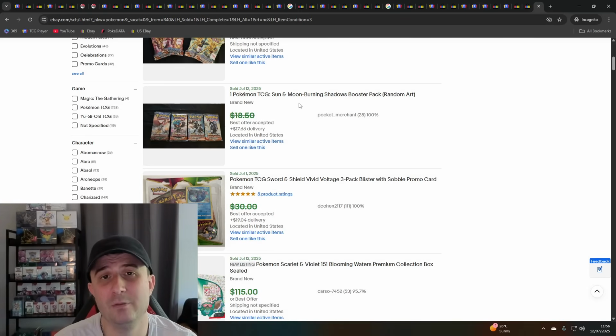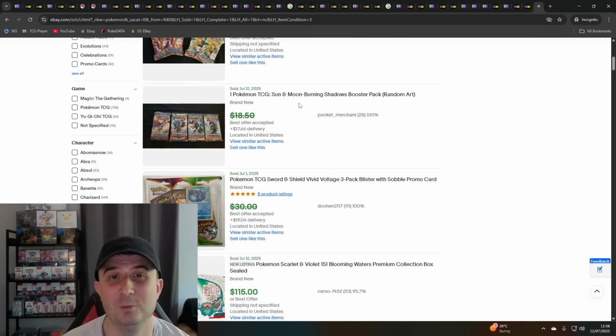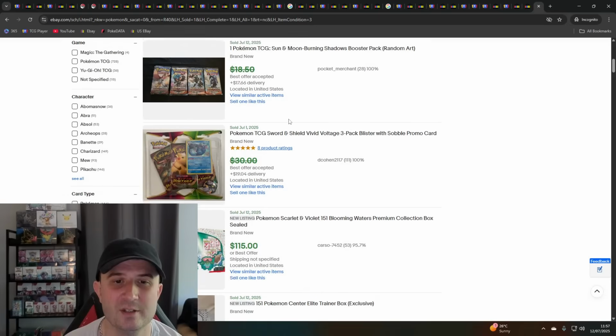The Charizard from Burning Shadows, by the way, which is the main chase card, is one of the hardest to pull chase cards out of all sets, and that's why Burning Shadows is worth so much money, because that Charizard, and it's a rainbow Charizard as well, is just so impossible to pull. And it's one of those sets as well where it's like, it's chase card or bust. And it's so hard to pull that chase card.